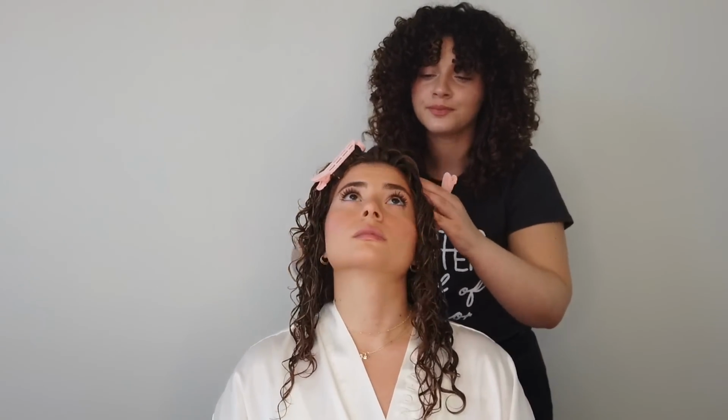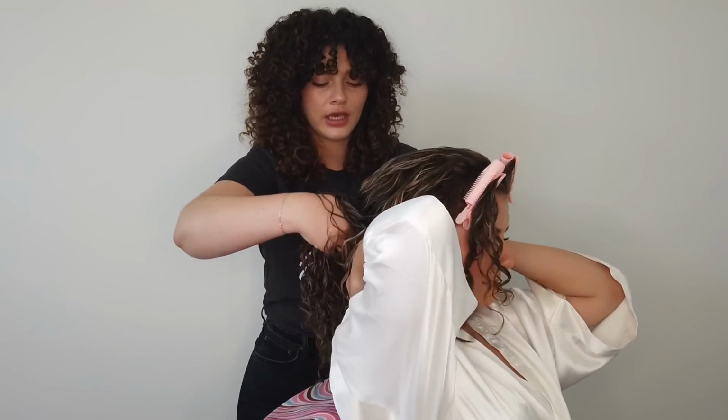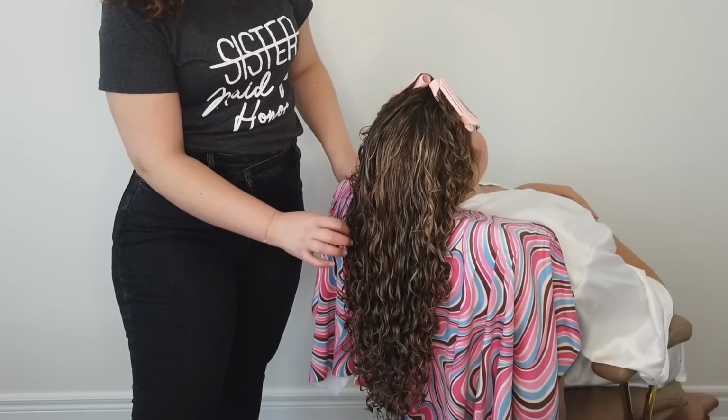Look back for me. Now I'm wondering, is the best thing for me to do air dry or should we diffuse this? Air dry? Absolutely not. What we're gonna do now is diffuse the hair. Amanda, lean back. This is where the bride can sleep and just think about all of the magical things that her day is gonna entail.